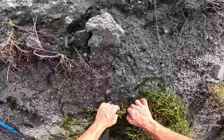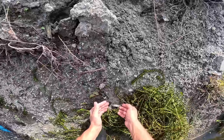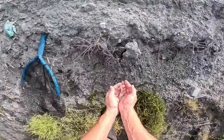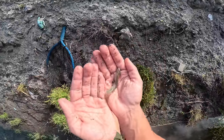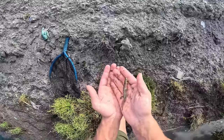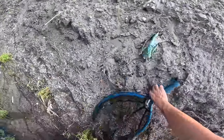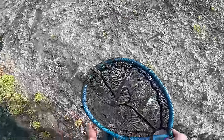Oh, look. Oh, sick. Perfect. There's a little dojo loach. Actually, not little at all. This is a pretty good sized dojo loach right here, guys. Look at that. Beautiful little dojo loach. We'll get him in our little keeper bucket ASAP. But that is a beautiful little dojo loach. Super, super active. We'll get him in our net to move him around. He should be just fine in there.